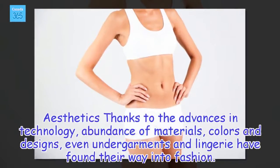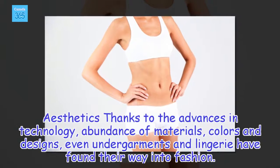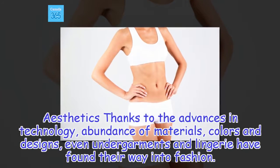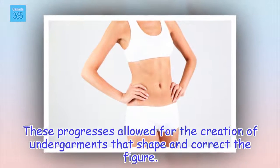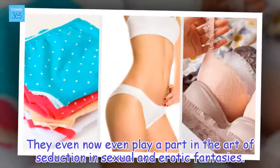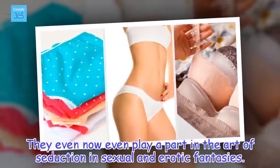Aesthetics: thanks to the advances in technology, abundance of materials, colors and designs, even undergarments and lingerie have found their way into fashion. These progresses allowed for the creation of undergarments that shape and correct the figure. They even play a part in the art of seduction and sexual and erotic fantasies.